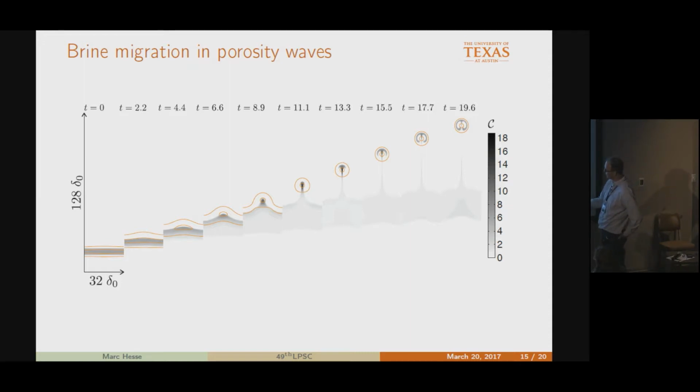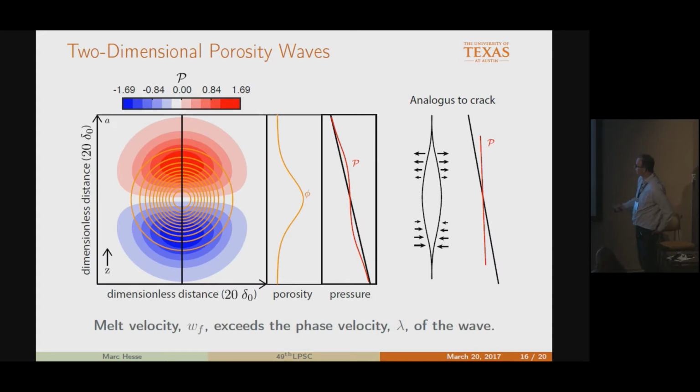And what you see here is in this case, the melt is buoyant, so it wants to migrate upward. Because there's a little perturbation here, it localizes into what we call a porosity wave, which then rises and takes some of its chemical signature with itself. The assumption here is that the solid has a viscous rheology, right?